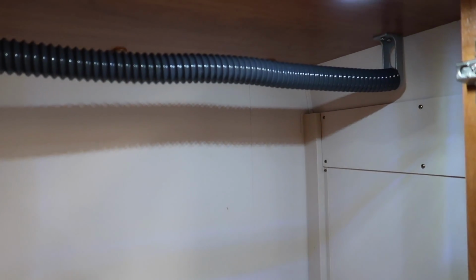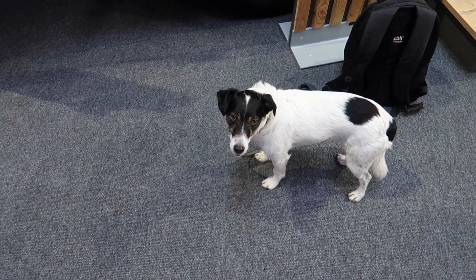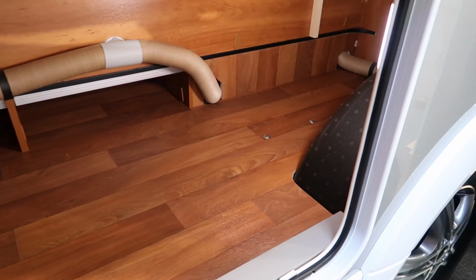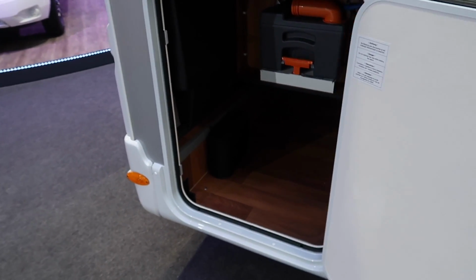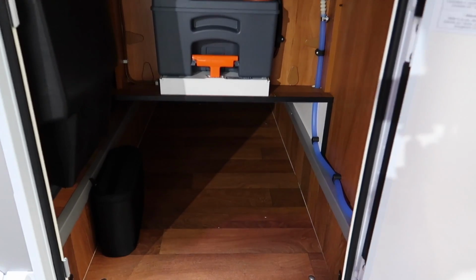And finally, a look at the wardrobe. That is what I would say a nice size. Right, so now we'll take a quick look at the exterior, shall we, Dougal? Room to put some bits and pieces in there. That goes the whole length of the bed. We have another compartment here for storing bags.